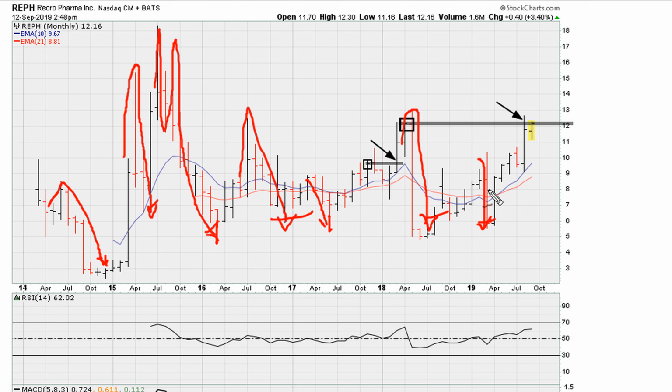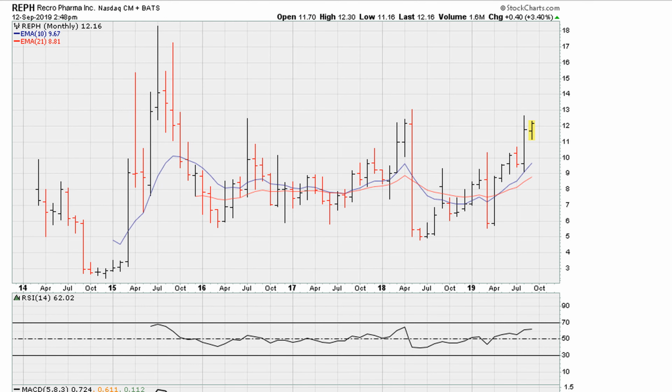So if you take a look at this from this standpoint, you can see that the risk of owning a stock like this is you never know when you're going to be slammed with a major sell-off. So even as it looks good here, if it can break out, the risk is the prior history of failures. So let me give you an example of this.